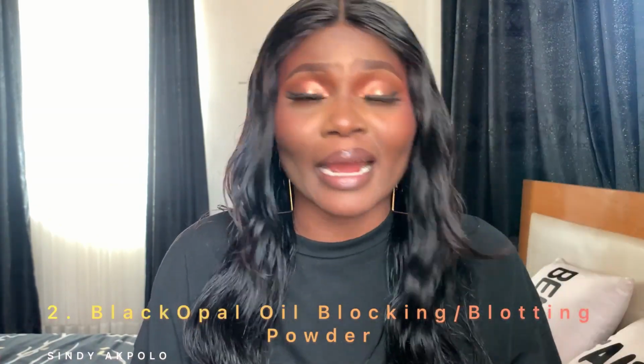Another one from Black Opal, still in the Black Opal collection, this is the blotting powder. And guys, you all know how much I talk about blotting powder, and especially if you're oily skin, you need to have a blotting powder in your collection. And this one from Black Opal, this is the old packaging. I have the new packaging, which I'm going to be showing you as well.